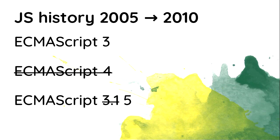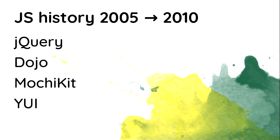But just to keep the numbering consistent, they went for ECMAScript 5 as the name of that standard, and we just didn't get 4 at all. It took most browsers a couple of years to really get their implementations launched. So in that void, while this was all happening, we started to see the introduction of libraries.